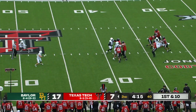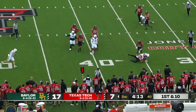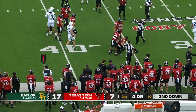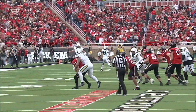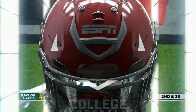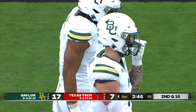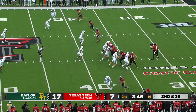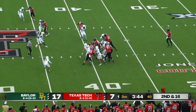Play action. Morton thinking deep, and now runs out of time and slammed to the turf by Matt Jones. That was a tremendous sack. Morton hanging on to the ball a bit too long. Timeout. Texas Tech. The first of the half. And a timeout here for Texas Tech. Deep shots aren't really available the way Baylor's playing defense.